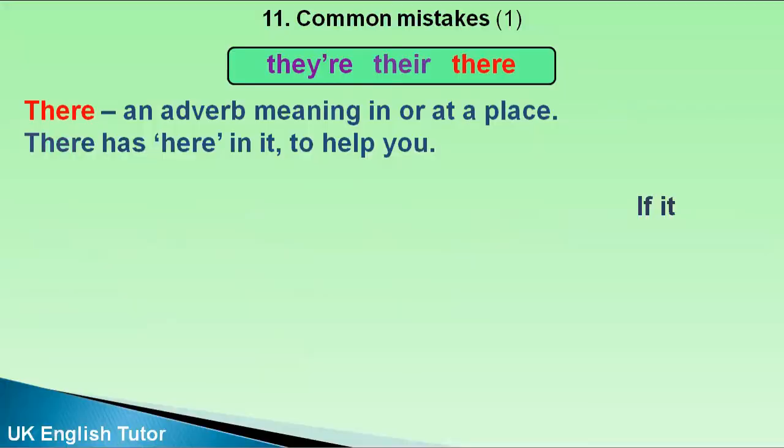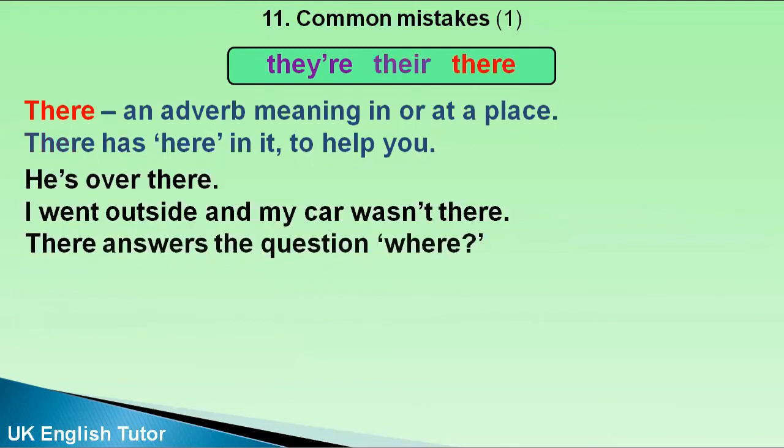There, spelled T-H-E-R-E, is an adverb to talk about place. It's talking about location, something in or at a location. You could say, he's not there, he's over there. I went outside and my car wasn't there. There answers the question where. And if you look at the spelling, T-H-E-R-E, it's got "here" in it, to remind you it's about location.